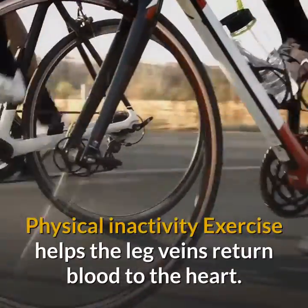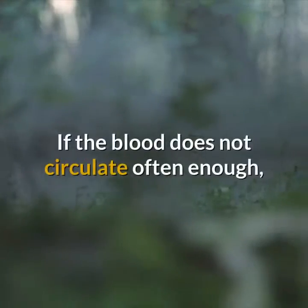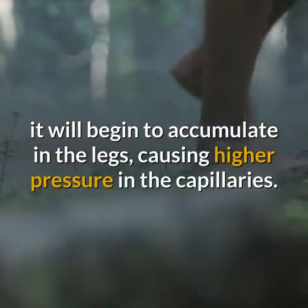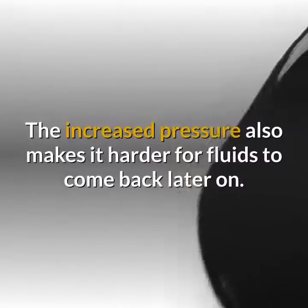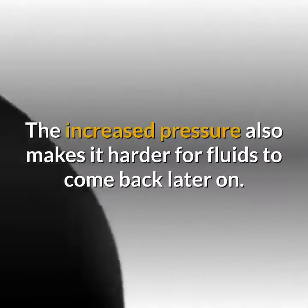Physical inactivity. Exercise helps the leg veins return blood to the heart. If the blood does not circulate often enough, it will begin to accumulate in the legs, causing higher pressure in the capillaries. This higher pressure means that fluid will leave the capillaries at a faster rate. The increased pressure also makes it harder for fluids to come back later on.